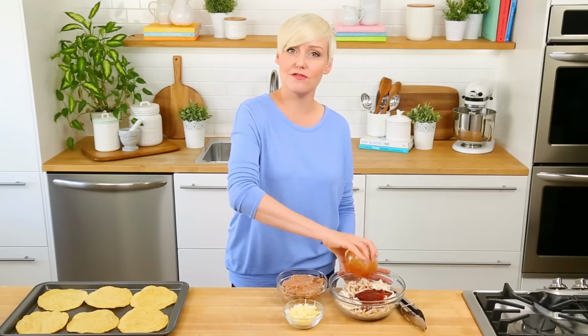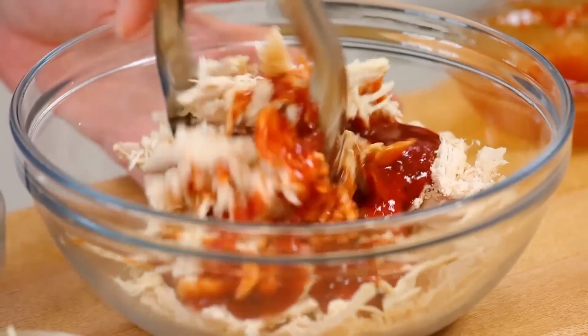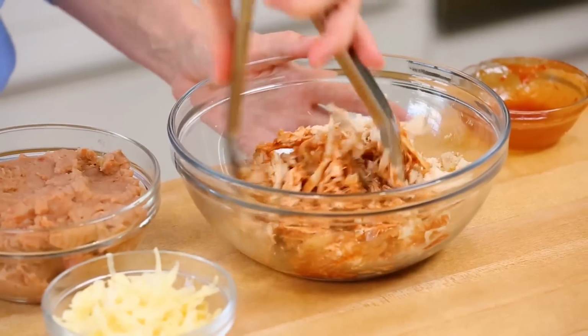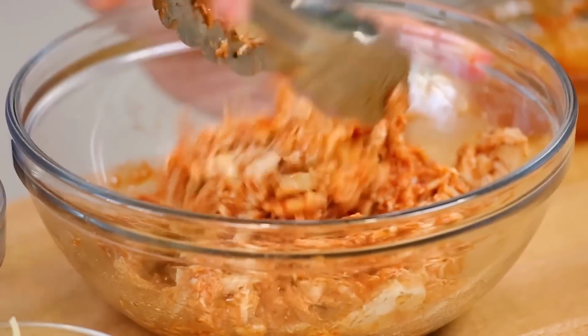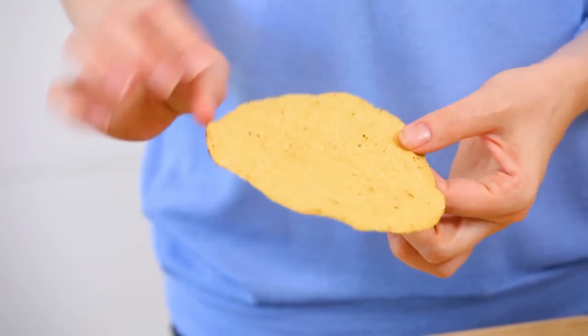I love barbecue sauce. I just wanted to let you guys know, it's one of my favorite things. I'm just gonna toss my chicken around until it's well coated, and then we can get to work on preparing our tostadas. Now, if you're not familiar with tostada shells like these, they're essentially just tortillas that have been cooked until they're nice and crispy. If you wanted to use regular tortillas in this recipe, you definitely could do that as well.